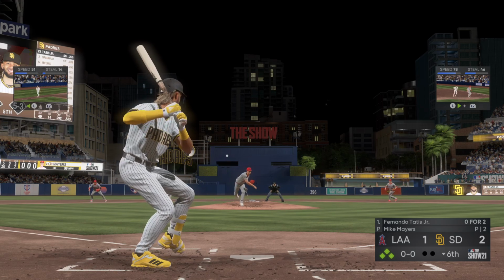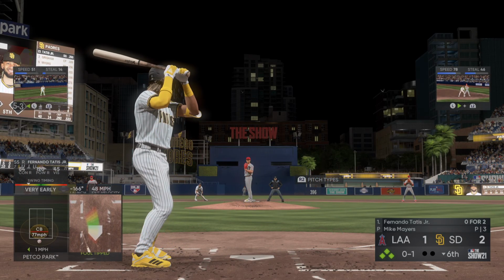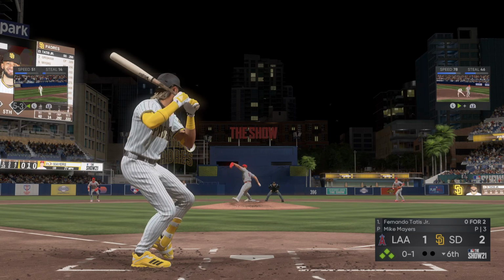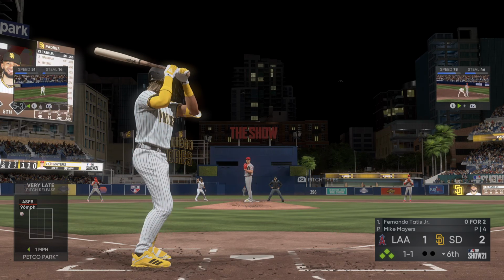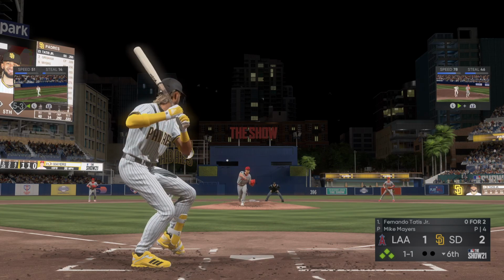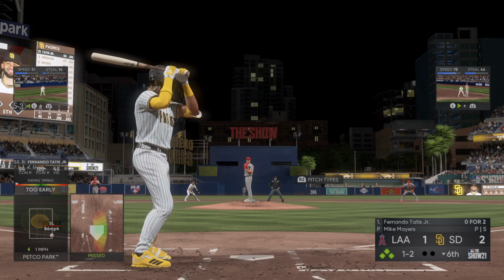At the plate, Fernando Tatis Jr. And on the first pitch, he grounds foul. He's 0 for 2 in the ballgame so far. Now the 0-1. Off the plate and in. It's a ball and a strike. Wow, the Padres have been scuffling so far. They need to get a big hit, and it's about time somebody comes through right about now. Count is 1-2 now.